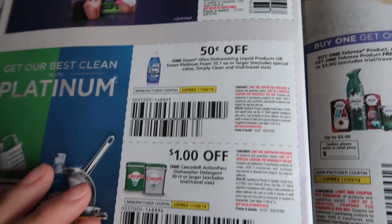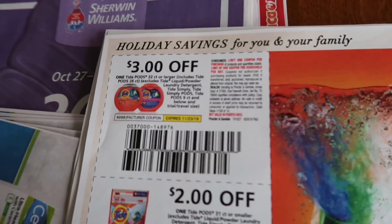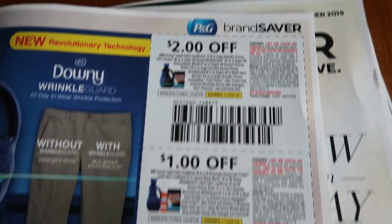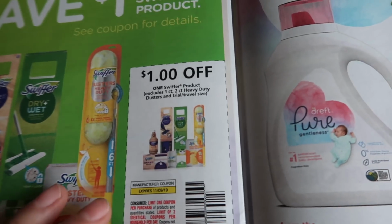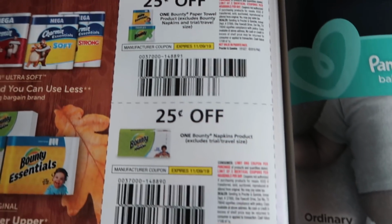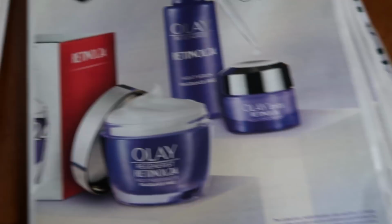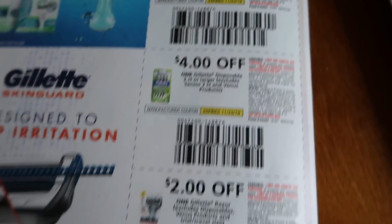Dollar General. Like, these are really good detergent coupons. Like, this is the mother lode. Dollar General. Dollar General. Some really great coupons in this PNG.